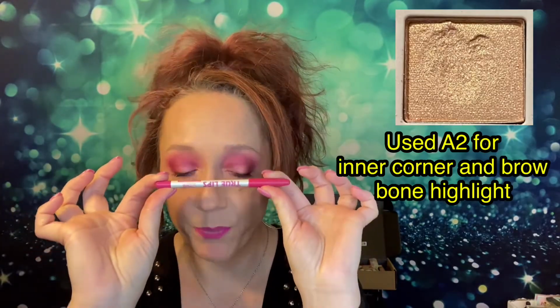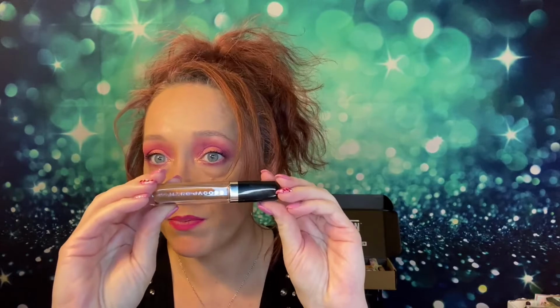I think that's it, except for this lip liner, which I'm pretty sure I got from Wish, as I've said before in my videos. And then I'm going to use my Marc Jacobs lip gloss that I got in my PR box this month as well. And I'm just going to put it over this pink.